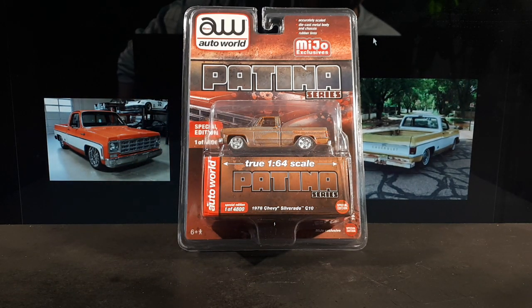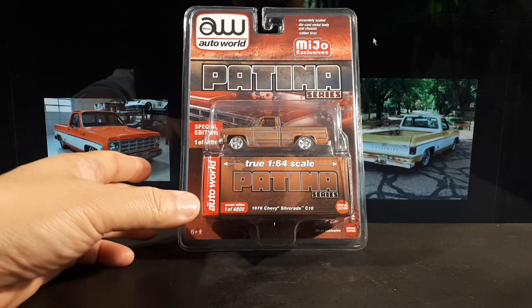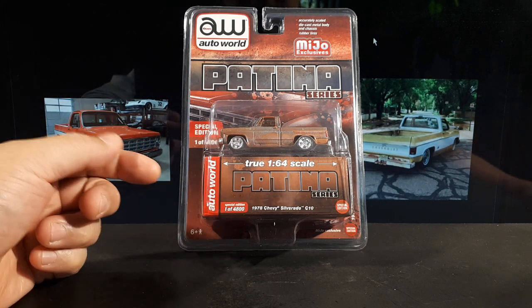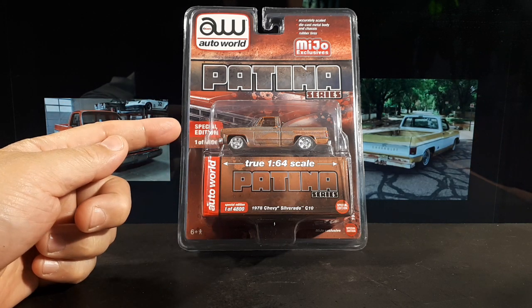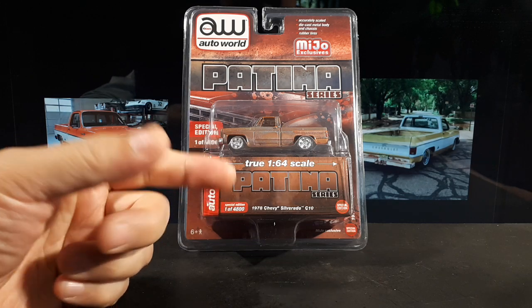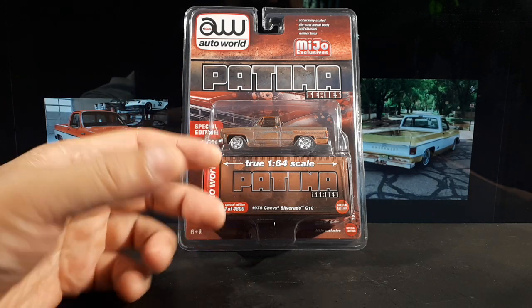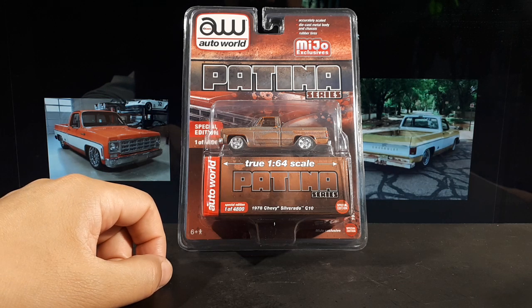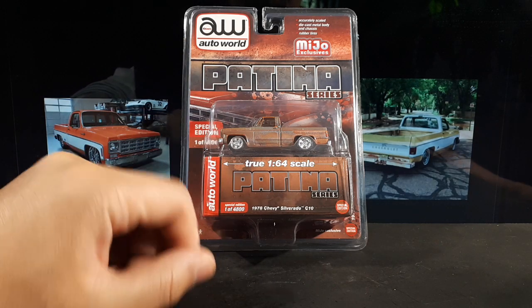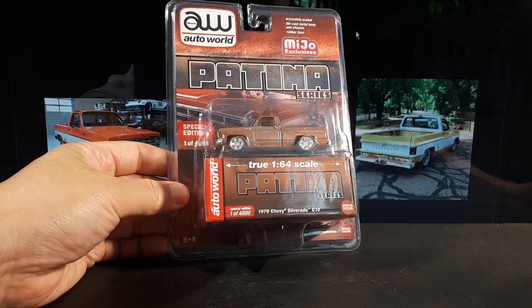Hello, Auto World fans. This seems to be the most popular casting from Auto World. People seem to love the Chevy C10 trucks. Anyways, a long time ago on Champion DJK's channel, I saw him get these patina vehicles, and I know under magnification that models can look really bad. So it looked bad under magnification in his videos, but I figured I'd give it a try and see for myself, with my own naked eyes, what it looks like.